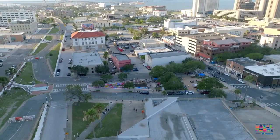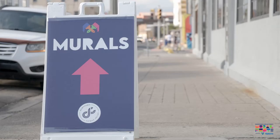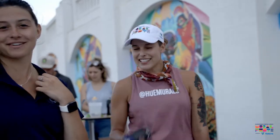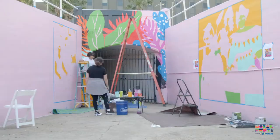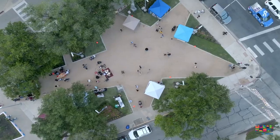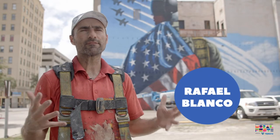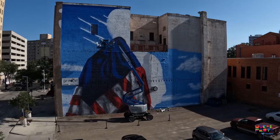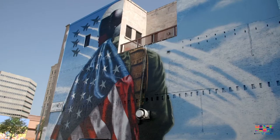They beautify an area, they beautify an entire street, if you will, and they just tell their own story. This is an important event for our community because this is the first time we've had national muralists come to our city to dedicate beautiful new art. I wanted to do something site-specific, meaning I traveled the country doing different murals, and I want to do a specific artwork for a specific place, for a specific wall.